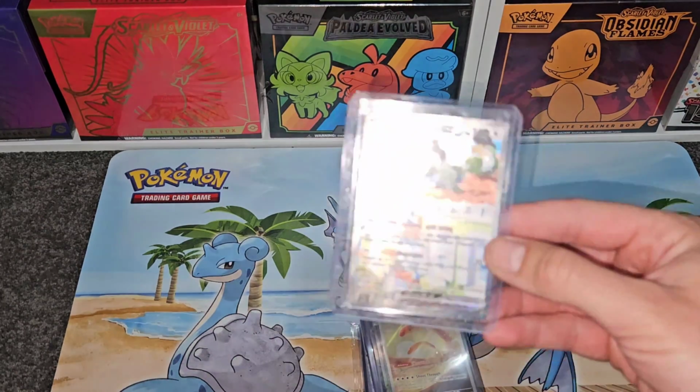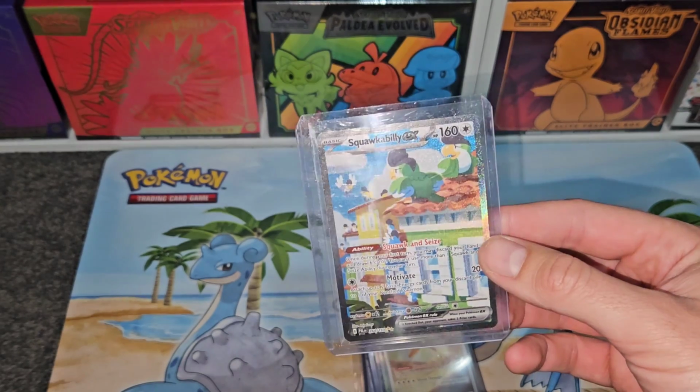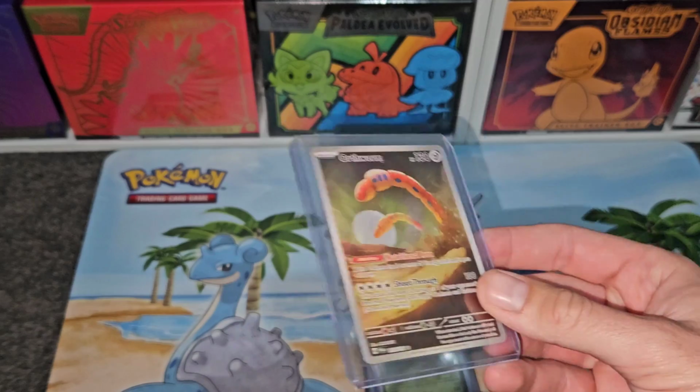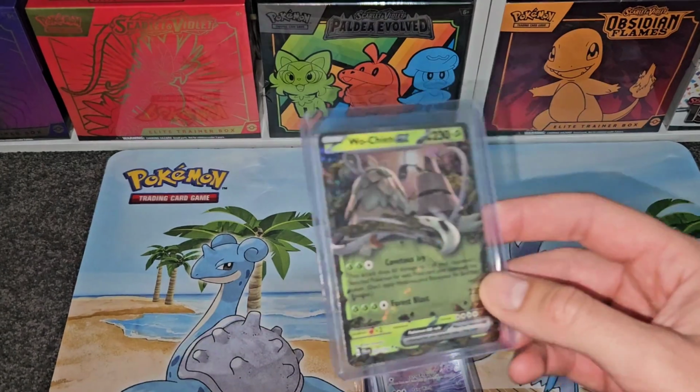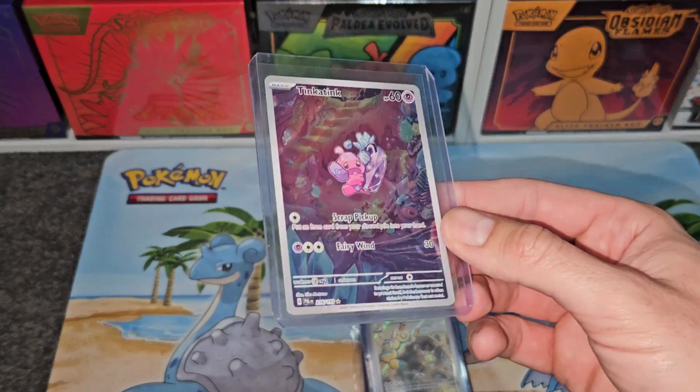Some slabs. There's nothing, some slabs, not slabs. They're in hard cases. Couple little singles here. I don't think there's anything overly exciting. If you hang on for another probably 35 seconds, I'll get into some of the PSA slabs that I've got and some of the more expensive singles.